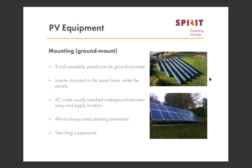So as long as you've got high usage, let's say if you've got quite a big property with significant usage and lots of field space, you could install that. The thing to bear in mind is that the trenching is quite expensive. Wherever these panels are, they will need to run back to your house distribution board or incoming supply, which is normally quite expensive, and they will always need planning permission. I think it's anything over 9 square meters on a ground mount will need planning permission.